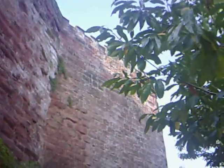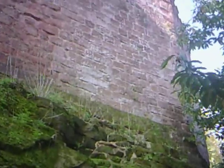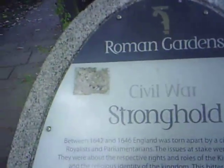This is one of the defensive towers called Thimbleby's Tower. Apparently it's got some cannonball marks from the Civil War, but I can never see them. So it's been shot at from a cannon from the meadows or somewhere. This is Hickory's Smokehouse underneath. And this is the entrance to the Roman Gardens, with a little short Civil War sign here.